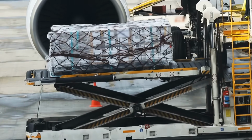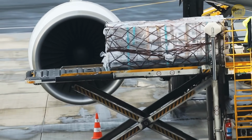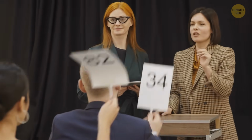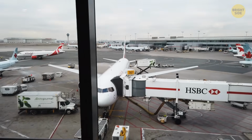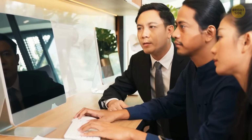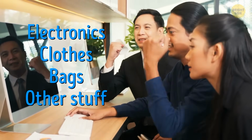Of course, I don't say that there's no chance for you to get back your suitcase that's traveled to a different destination, but just as likely, you might not see it again. In this case, an airport has the right to sell your misplaced belongings at an auction. Most airports have an annual lost luggage sale. After paying an entry fee, you can bid on electronics, clothes, bags, and other stuff.